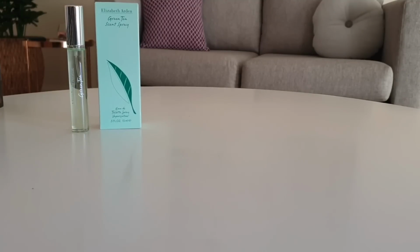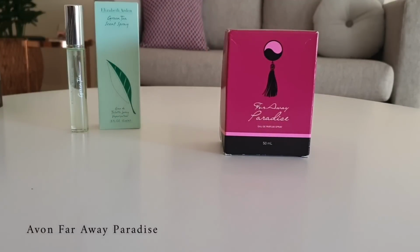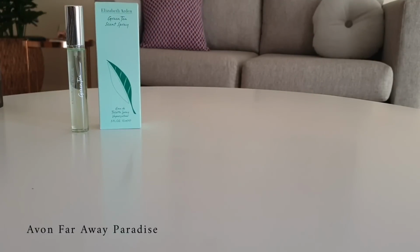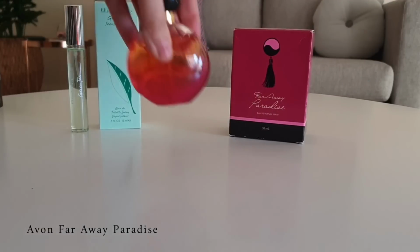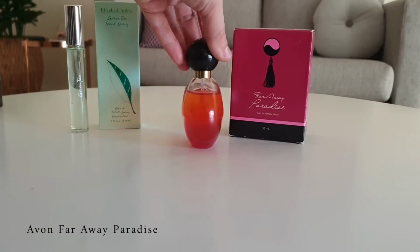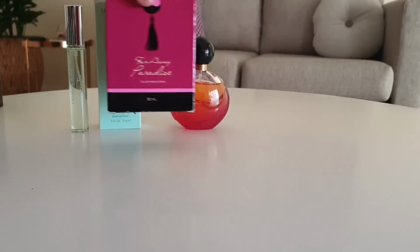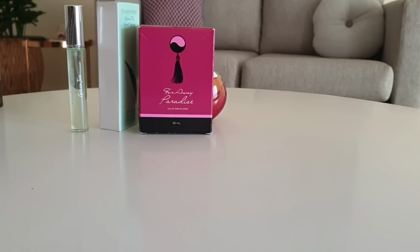Perfect summer scent. The second fragrance I got was Far Away Paradise by Avon. I've had this fragrance before and I gave it away because I don't know why, actually. I think someone wanted it and I just thought, you know, I'd just buy it again. But I didn't know it was discontinued, and it was so hard trying to track it down. And finally I did. And I don't think it smells the same as I remember. It's nice. It's like a fruity, floral kind of a scent. It's nice, but I don't think it smells the same. I don't know why. Anyway, that's that one.